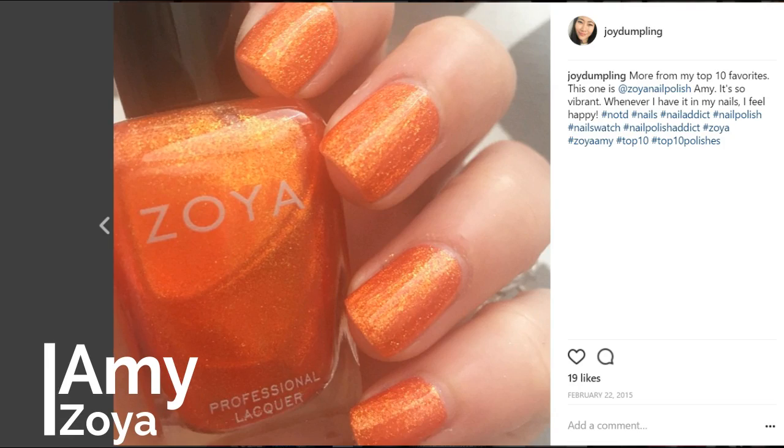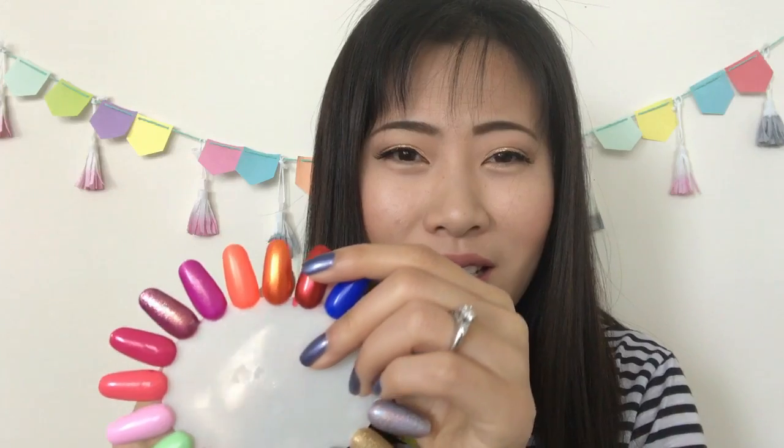Next, I have Zoya Amy. This one is just kind of like running lava on your nails. Look at that. It's the brightest. Look at that. It's catching the light right there. It's like fire on your nails. I love it. This is two very easy coats on your nails, and it's so shiny and sparkly, but it's not a holo. As far as color goes, this is as bright as it could be without being a neon. And all of those golden shimmers inside. Oh, isn't that crazy? I'm sure you'll love it if you get it. This is a swatch on the swatch wheel. Look at how shiny it is. It's just like fire on your nails.